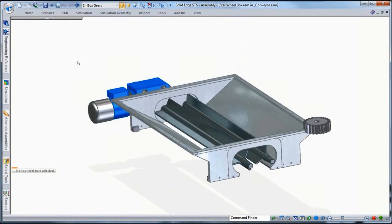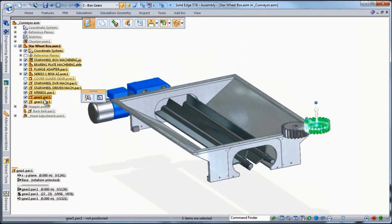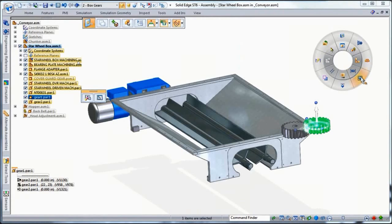Notice after creation, the gears are placed into the assembly where you can add specific relationships to position them. To maintain their current position with each other, we'll first add a rigid set relationship.